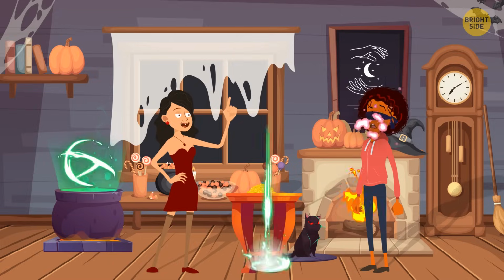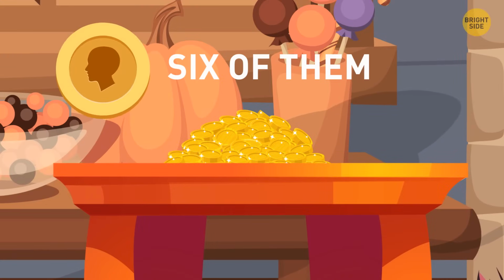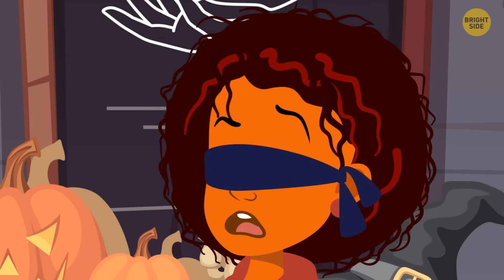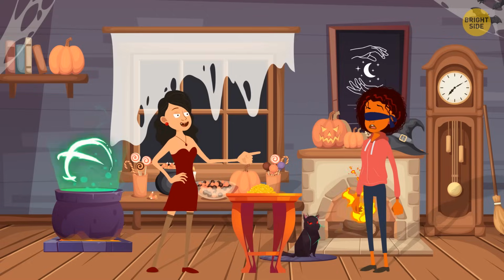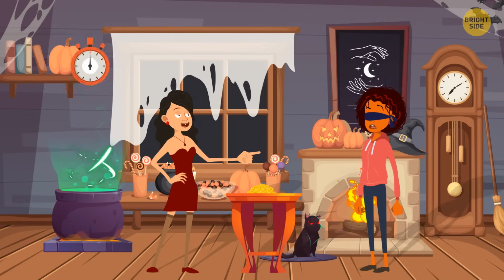The witch blindfolded Esme. There was an unknown number of coins on the table. 6 of them were heads up, and the rest were tails. Blindfolded, Esme had to divide the coins into 2 groups so that there was the same number of coins heads up in both of them. How can she do it?